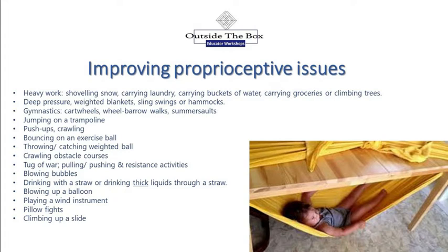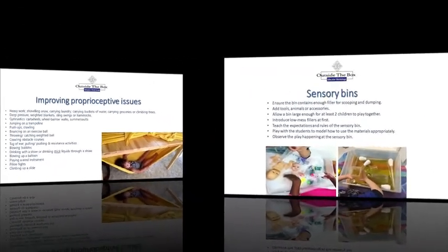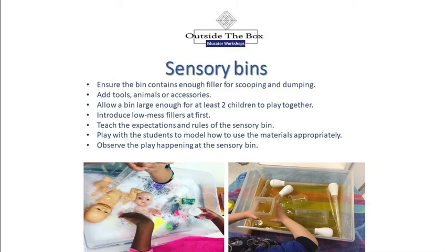Jumping on a trampoline, doing push-ups, crawling, bouncing on an exercise ball, throwing and catching a weighted ball, crawling through an obstacle course, doing a tug of war, pulling and pushing and resistance activities, blowing bubbles, drinking with a straw or drinking thick liquids through a straw, blowing up a balloon, playing a wind instrument, pillow fights, or climbing up a slide. Now let's move on to sensory bins.